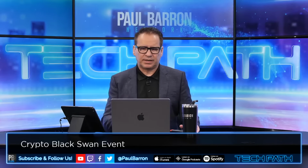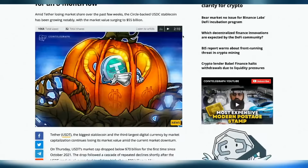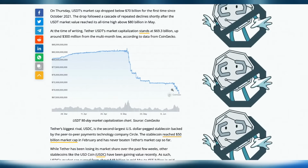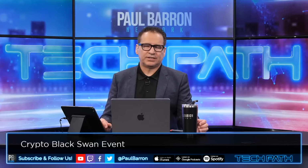And as you can see right here, market cap dips below 70 billion for an 8-month low. This is not indicative of something that is holding its position right now. The question, and what I'm always worried about, is if we get to a scenario where it depegs. If it depegs, this is the black swan event that O'Leary is mentioning.